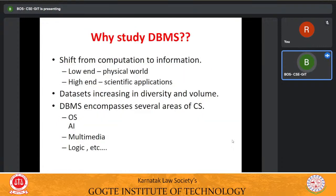So why will you study DBMS now? The main question arises: why should I take this subject or why should I study? We should study because of the shift from computation to information. As we have all seen, there is a lot of data being organized and we are going into the digital world. At the lower end, there is physical data available, but I require some application to give the data to me. Just like if I want any book from my library, I have to go there and check it physically, right? But now take the example of our own college portal, library portal, where every book has a QR code or a code there, right?